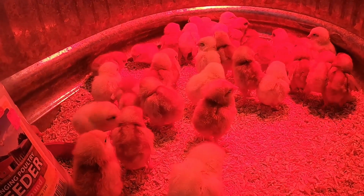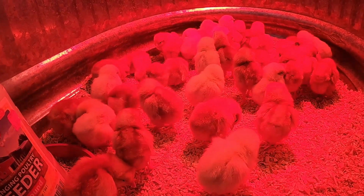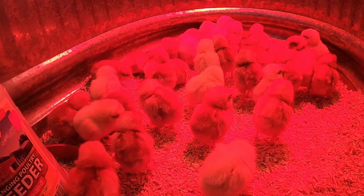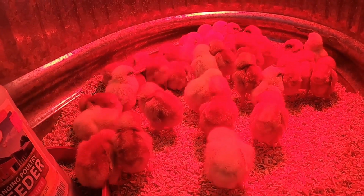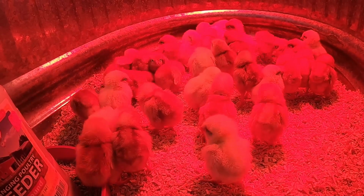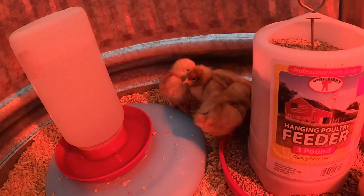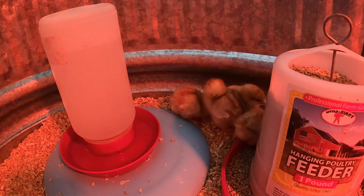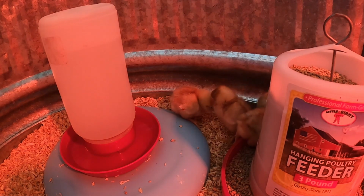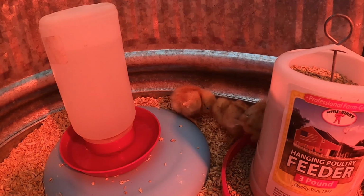You want to keep their temperature between 95 and 98 degrees, at least for the first few days. Then they say after that, raise your heat lamp up. I'm not going to. I haven't yet with my other baby chickens. Let's focus back on these guys, only because they like being warm. When they get cold, they start chirping a lot. So my goal is to keep these guys as warm as possible. That way they're going to thrive.